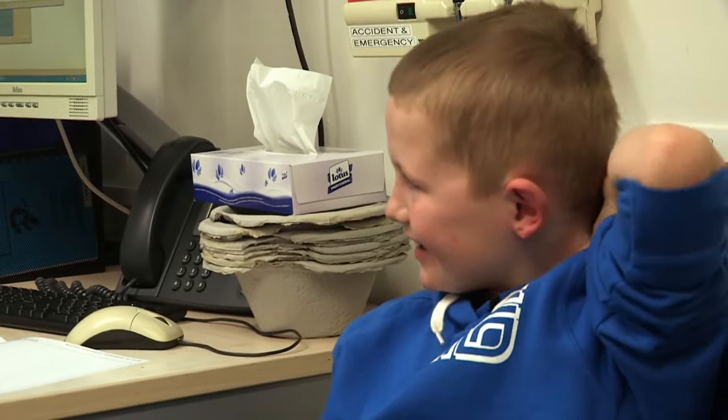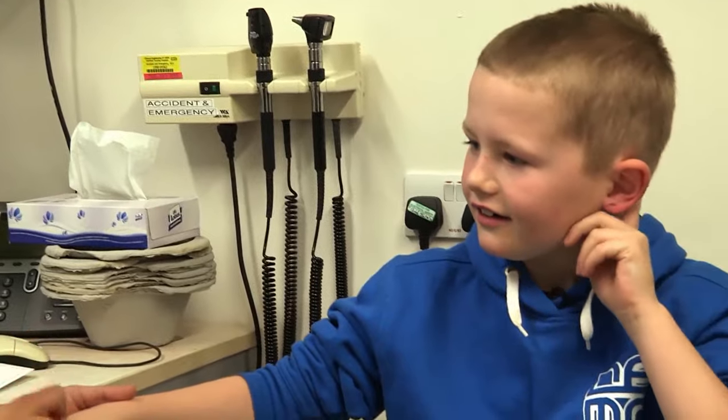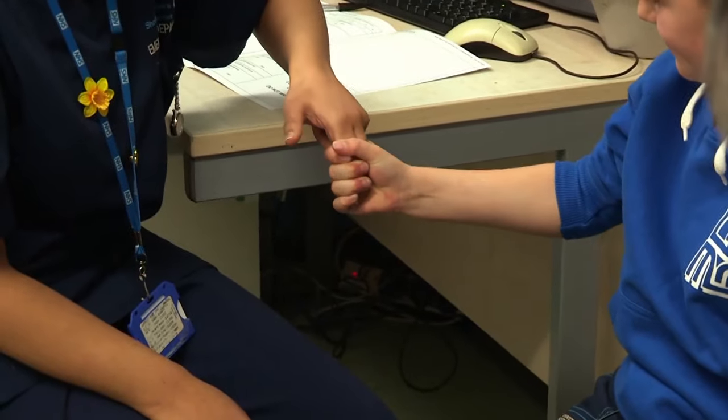Ready to examine the damaged digit is Dr. Bimal Kalsi. And what's been going on? I was playing football with my granddad and he kicked the ball and my finger bent back. What happened after that? You don't want to know. Granddad did a runner. Okay, sweetie, we're going to do a couple of funny exercises. Can you squeeze my fingers for me nice and tight? Don't let me go. Good grip.